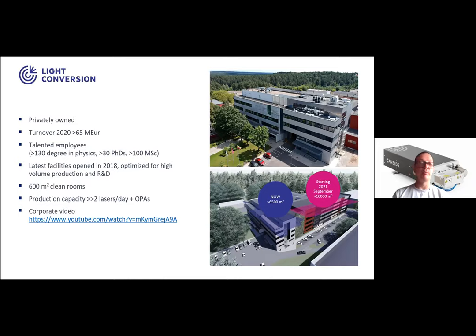Light Conversion is still a privately owned company with a turnover of 65 million euros. We have lots of talented, motivated people working. We do have more than 600 square meters of clean room. Clean rooms are needed to produce reliable femtosecond laser sources. And we can build more than two lasers per day plus optical parametric amplifiers. Here on the right pictures, you can see the top of the current building, and we are also adding a new building, which will increase our production capabilities even further. So we hope that this building will be ready in September, October.